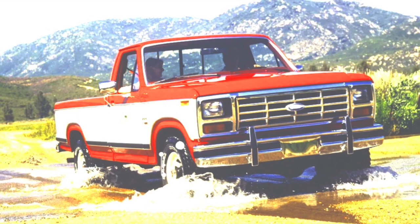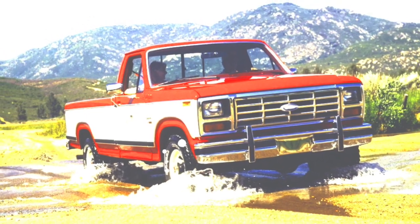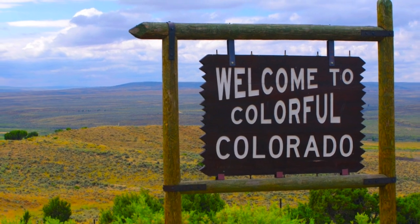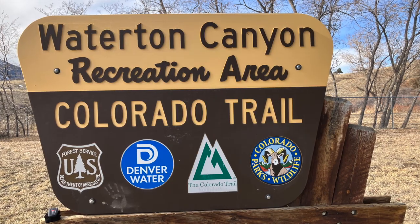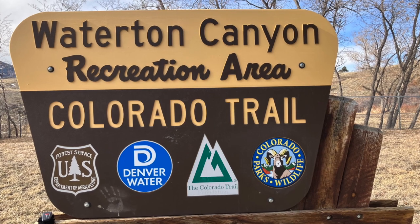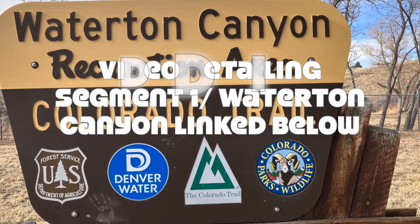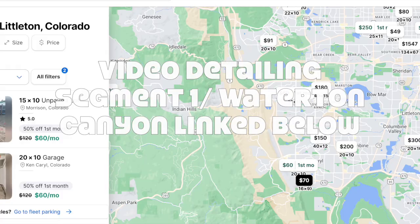For those of you that are not flying into the area and are driving in instead, the Waterton Canyon lot can fill quickly during the summer, especially on weekends. So if you want to leave a vehicle there, just be aware that arriving after 9 a.m. and before 5 p.m. might mean a full lot.